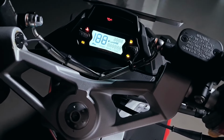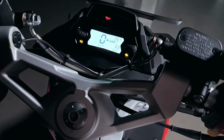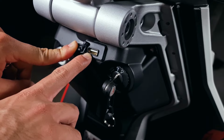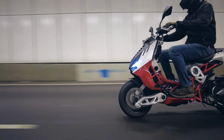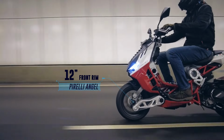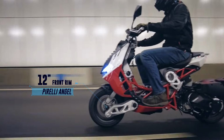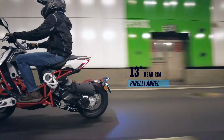An LCD dash displays minimal info, but more than enough for the everyday rider. Also, for the everyday rider, a USB charging outlet. The 2022 Italjet Dragster 200 rolls along a 12-inch front rim wrapped in a Pirelli Angel tyre, and in the rear, a 13-inch rim also wrapped by a Pirelli Angel tyre.